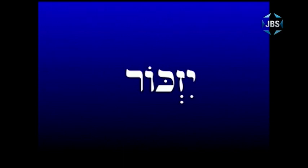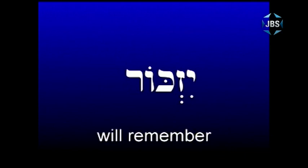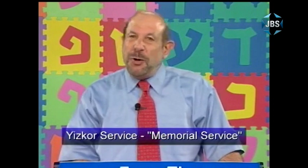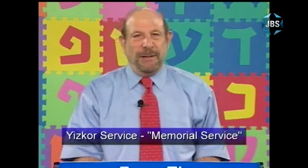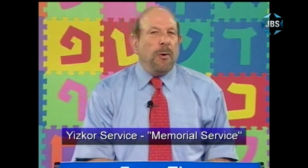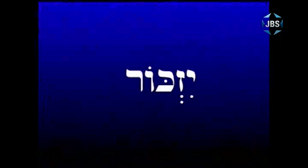How would you translate this Hebrew word if you now know it's a verb in the future tense based on the root Zayin Kaf Resh? And if you said, will remember, you are correct. Yizkor means will remember. And very many of you will know that the Jewish memorial service recited on the holiday of Yom Kippur and some other Jewish holidays is called the Yizkor service. And most Jews don't realize that the word Yizkor is really the Hebrew word Yizkor, will remember. So the service of memorial, especially on Yom Kippur, when we remember all those who we loved and have now lost, is called the Yizkor service, from the Hebrew root Zayin Kaf Resh, remember, as a future tense verb.